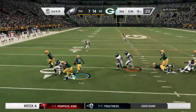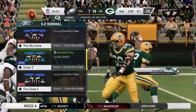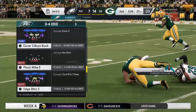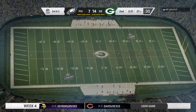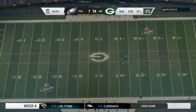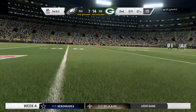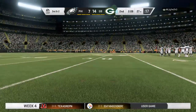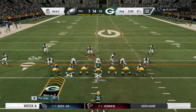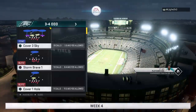On 2nd down now, it's Grant. This will be a gain of about 8 to the 27-yard line. This guy's well on his way now to a big game on the ground. It's another good run there. Puts him over the century mark in yardage, and we're still in the 2nd quarter. We've hit the 2-minute mark of the 2nd quarter, 14-7.